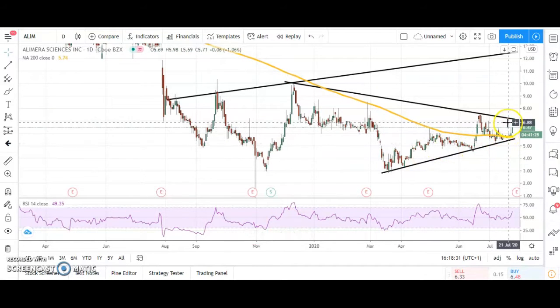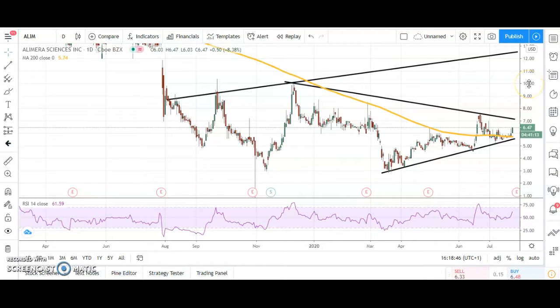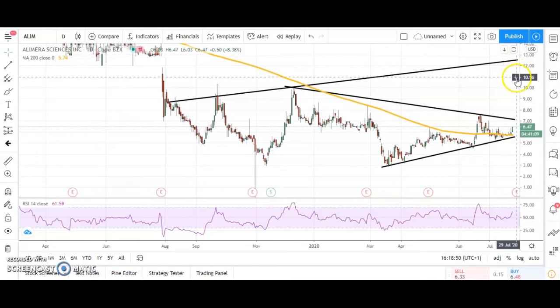Initial target here, $7 at the November resistance line. And that's valid while we hold above the $5.50 area, which is also where the 200-day moving average currently resides. Weekly close above $7, and that line of resistance from November, taking the shares as high as $13 over the following 1 to 2 months.